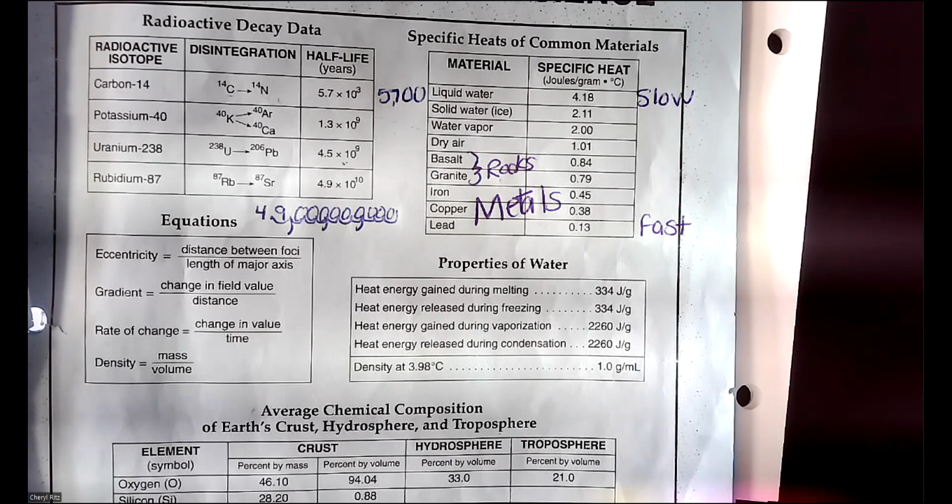If we melt something, if I had a block of ice here, what would I have to do to melt it? Heat it up. I'd have to add heat, right? So that's why it says heat energy gained. So I'm adding energy to melt something. How much energy, you ask? Well, that's 334 joules. Remember, joules are just a unit of measurement for energy. So I need you to remember this is here. If it says gained, that means you have to add heat to it.